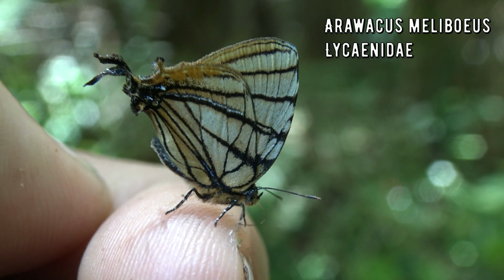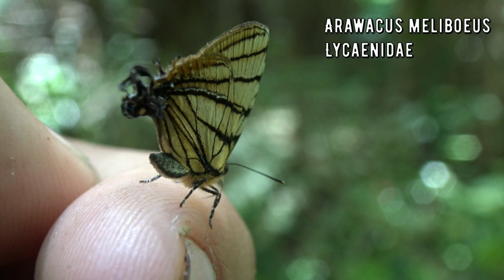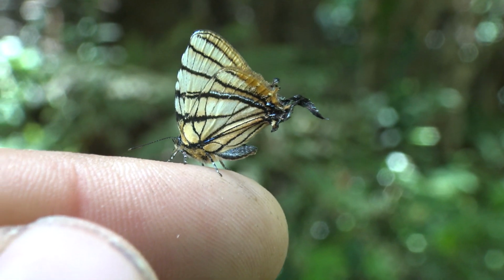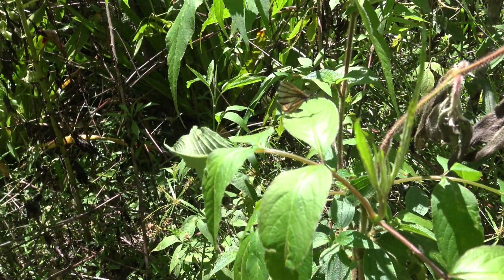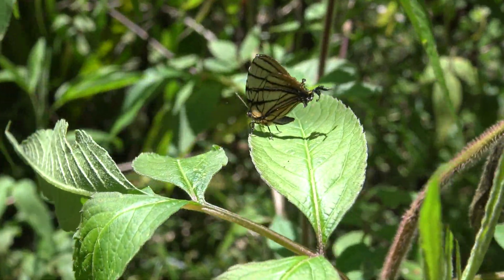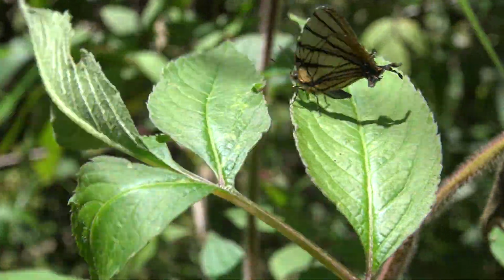This is one of the most commonly seen hairstreaks in southeast Brazil, Uruguay, Argentina and Paraguay. Larvae feed on nightshades, and in particular on the genus Solanum. Mainly seen in open and disturbed habitats from sea level up to 1500 meters. Its colors are very cute with caramel creamy accents. So nice.